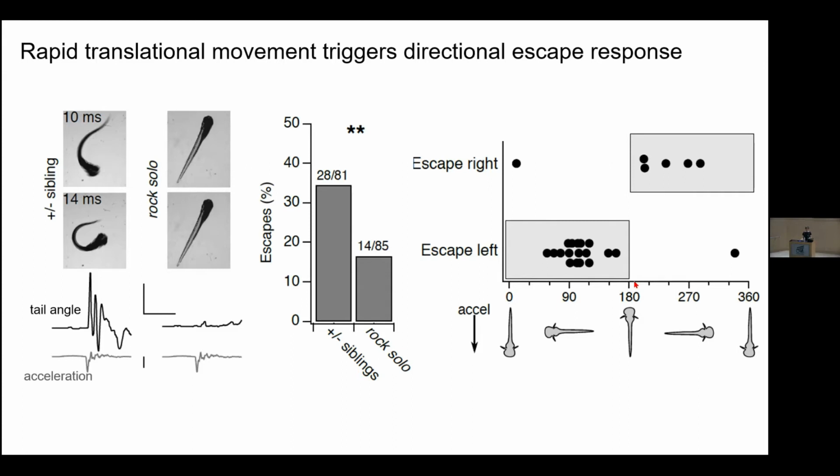So the x-axis here now is the animal's initial heading angle at the point that we started giving the acceleration. And the acceleration is sort of in the downward direction here. So animals here under 90 degrees are being accelerated to their left sides. Animals at 270 are being accelerated purely to their right. And what you can see is that animals tended to escape in the direction that we predicted.